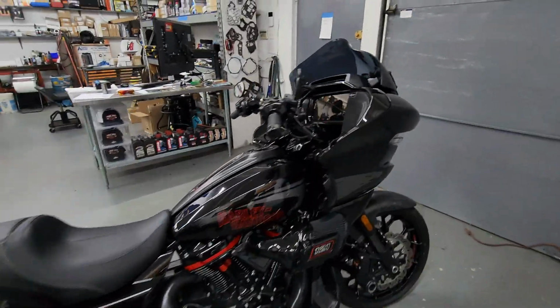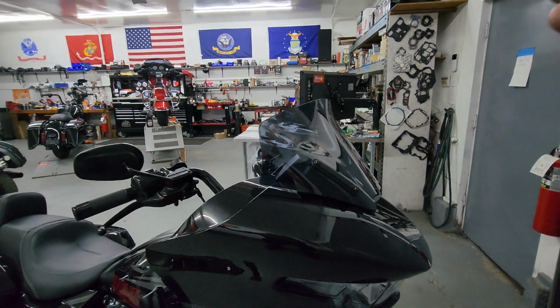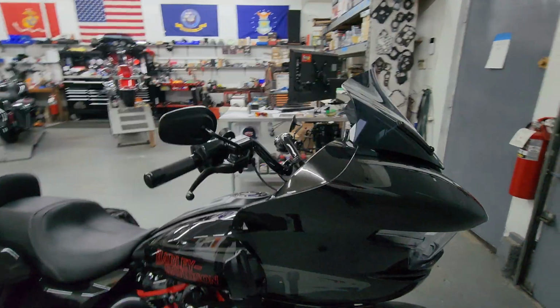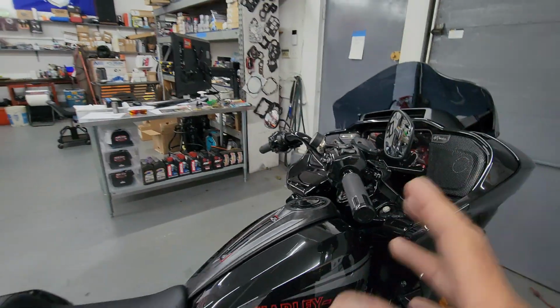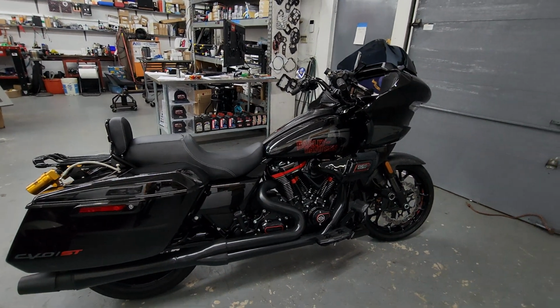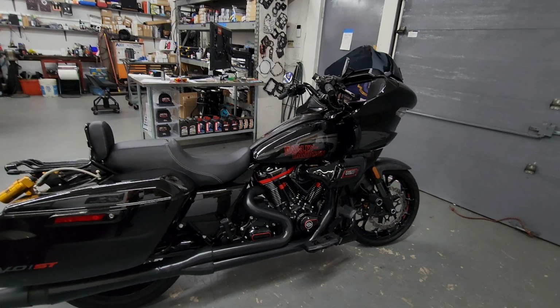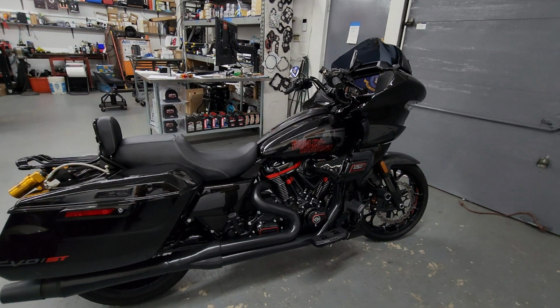We did add on, thanks to my friends at Clockworks, the 12-inch shield on the front here, because the stock shield is so short, there's a lot of wind buffeting for the passenger. So this is set up not only for a passenger, but it now hauls ass. Stock, they say it's 122, is that correct, at the rear wheel? No, at the crank. At the crankshaft, yeah.